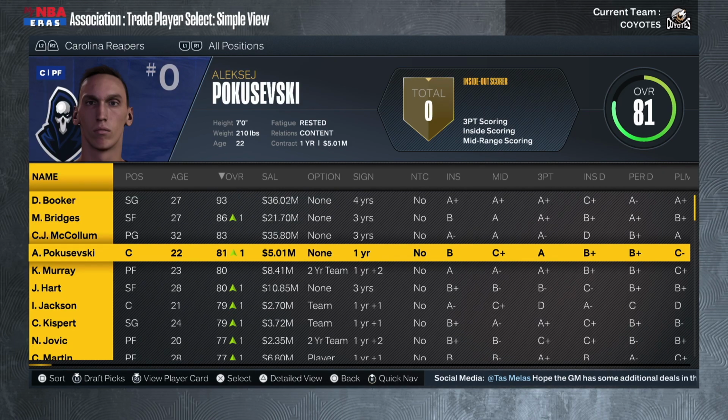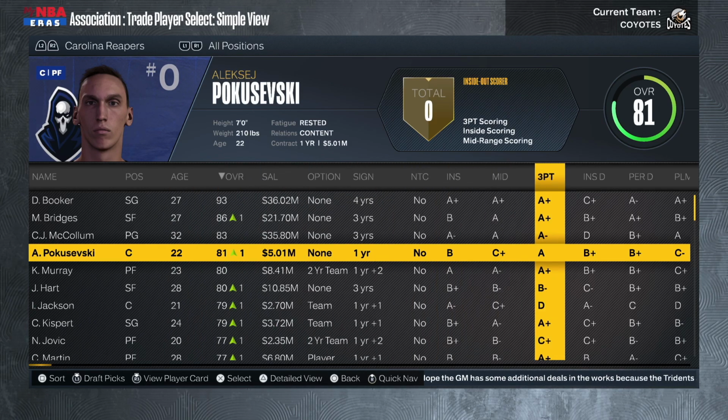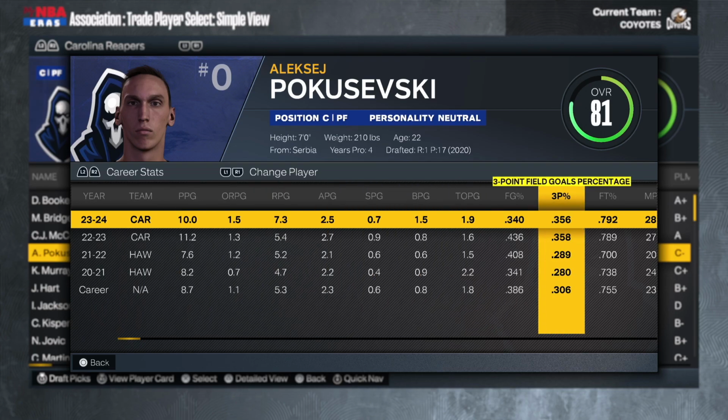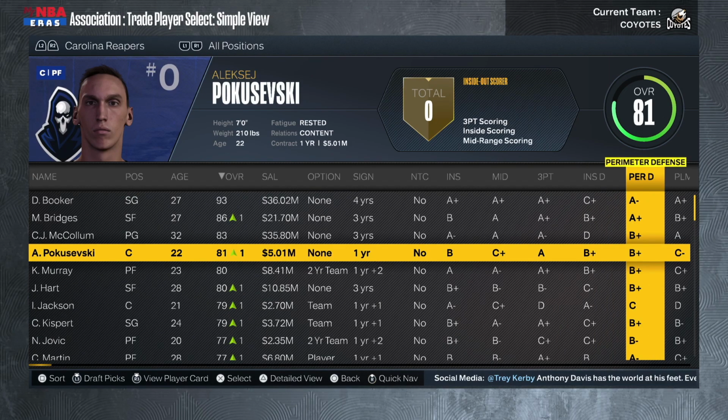And that guy's Aleksej Pokusevski, man. He's 22 years old, 81 overall. He can knock down the 3 ball. He's an A 3-point shooter, shooting league average this season, just a little bit above it, and same for the year before. And then he's also a B+ perimeter defender, which is the big difference between him and guys like Bobby Portis Jr.